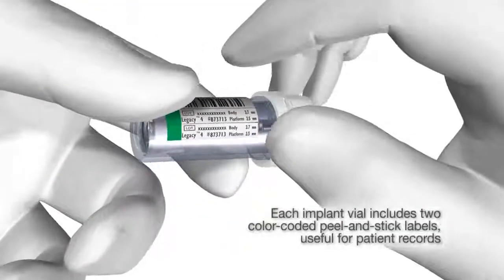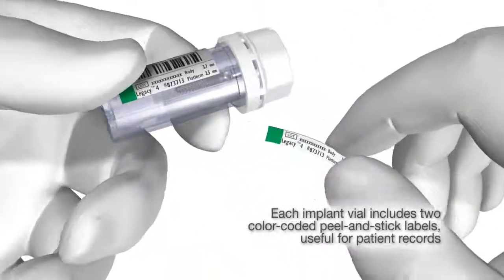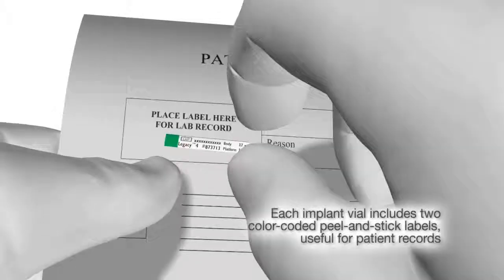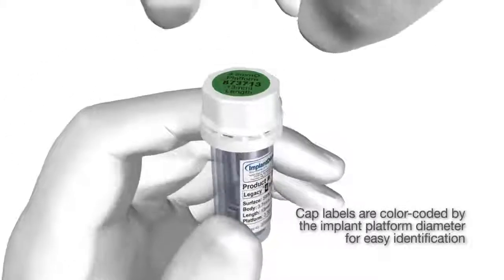Each implant vial includes 2 color-coded peel and stick labels useful for patient records. Cap labels are color-coded by implant platform for easy identification.